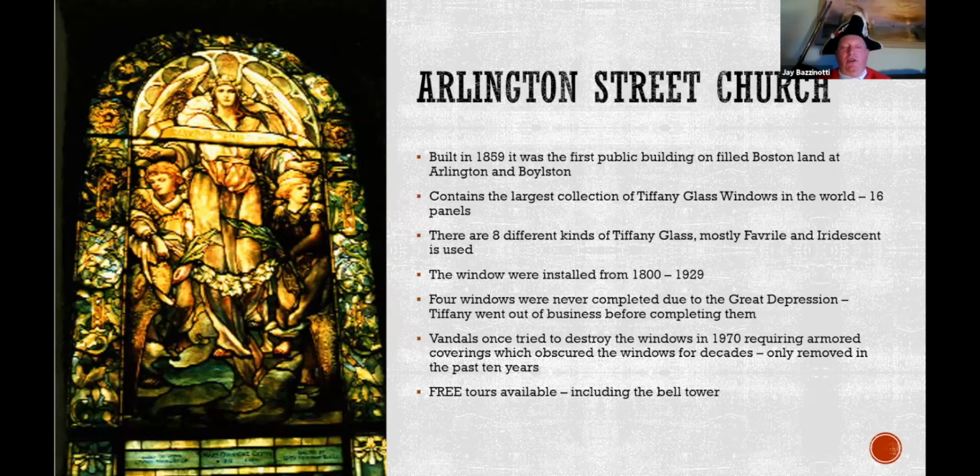They even let you touch the glass with your fingers. So if you find yourself in Boston and you want to do something free, this is right across from the public garden. It's a cool thing to see.